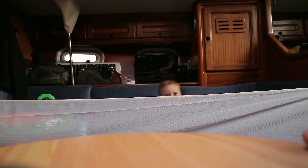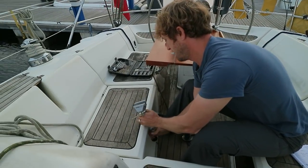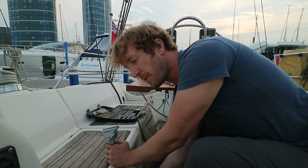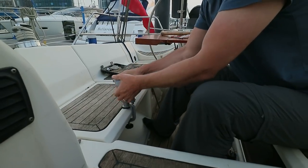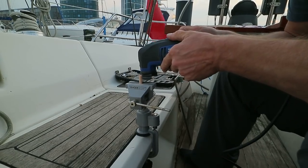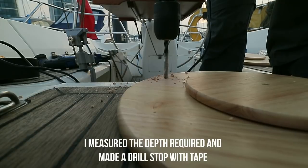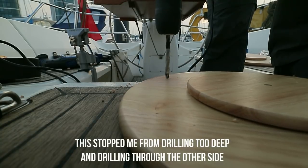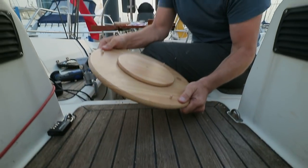Look, what else we can use these for? Wow! This is a handy thing to have on a boat. Little portable vise. There are lots of jobs that are easier with a vise. And if you don't have somewhere to put one permanently, this can be quite handy. Check this, and then if it's good, I'll glue them afterwards.